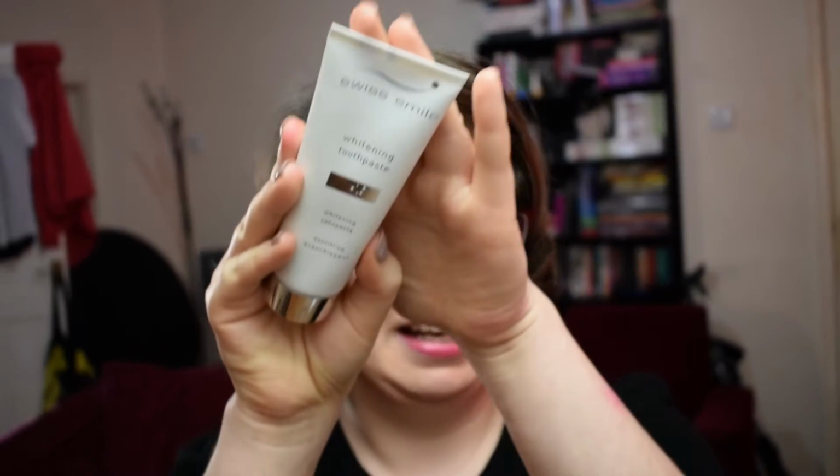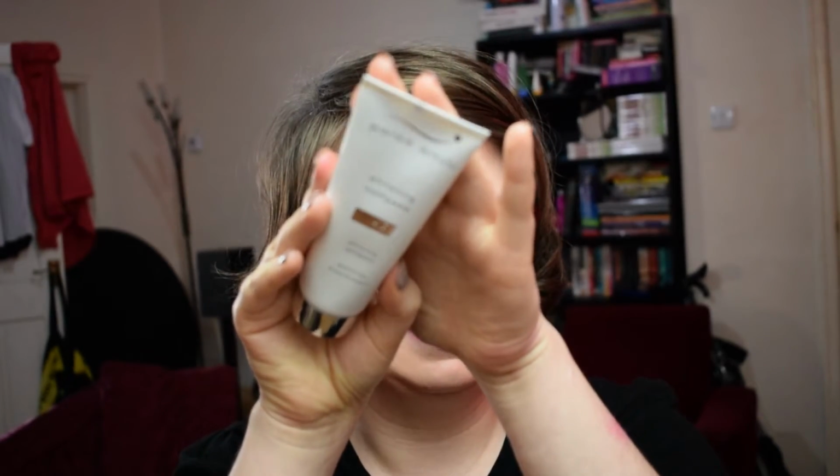Next up, so far these are both full size. Next up was the Swiss Smile Whitening Toothpaste, which is coming up very bright because of the lighting.